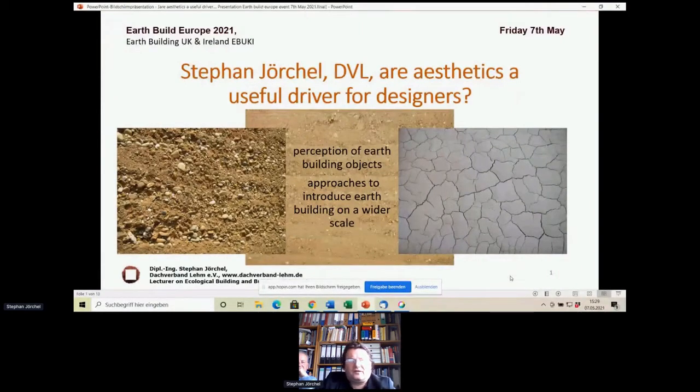So as Tom said, we will talk now about aesthetics and whether they can be a useful driver for designers, especially in terms of architecture and building design. And the subtitle is Perception of Earth Building Objects, Approaches to Introduce Earth Building on a Wider Scale, because this is the main topic of the event today, I think, to introduce earth building on a wider scale in Germany, or not only in Germany, in Europe and worldwide. And I will just point out how the aesthetics deal with that.